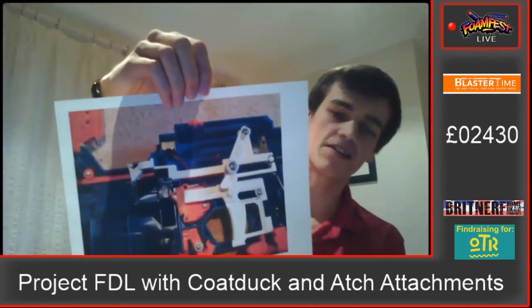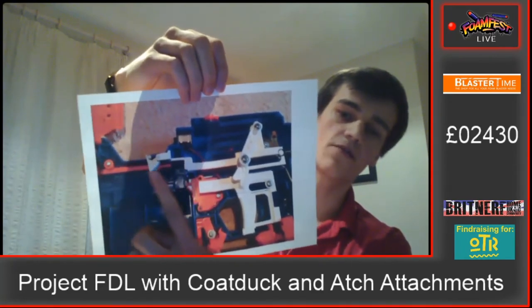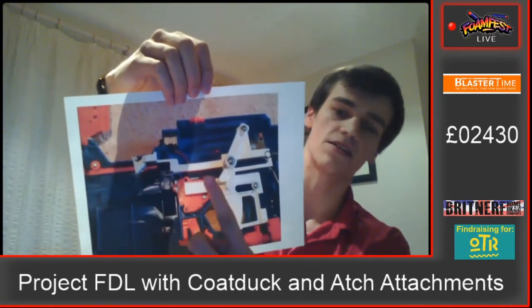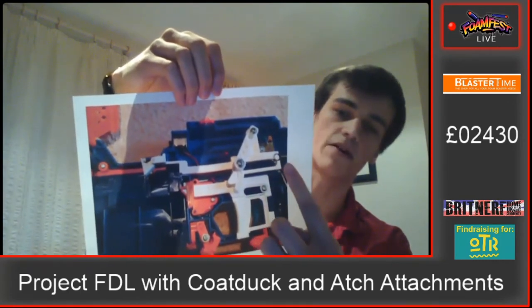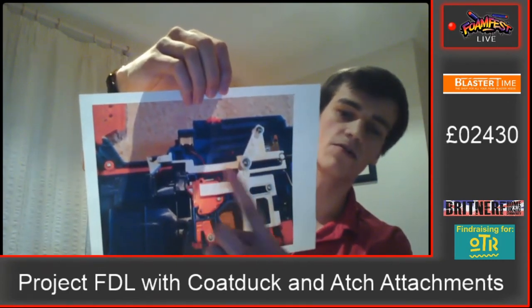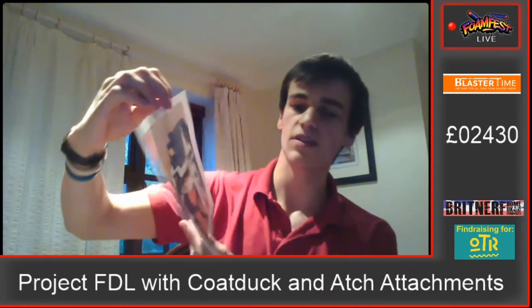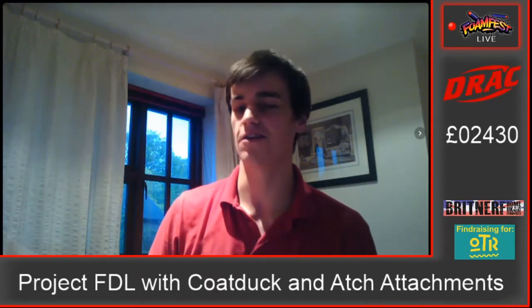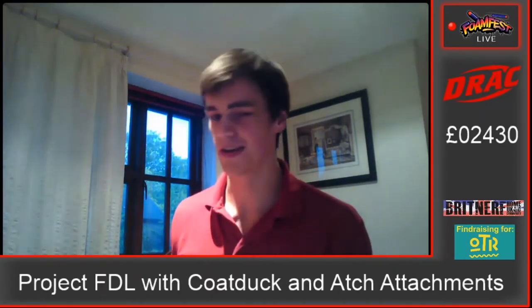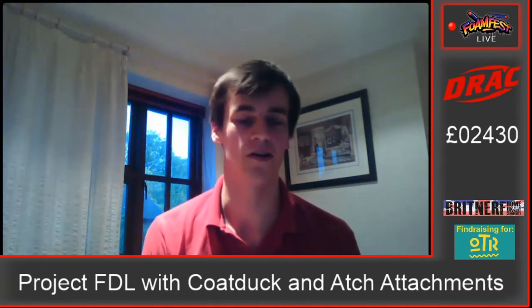But yeah, with that design done, I didn't actually have enough throw or travel for the pusher. So I also had to redesign all of this stuff so that I could get the maximum amount of throw in this small confined space. That one does work. I've just left it for a bit, so I might get back to that at some point. But you've got to pick your projects to work on.